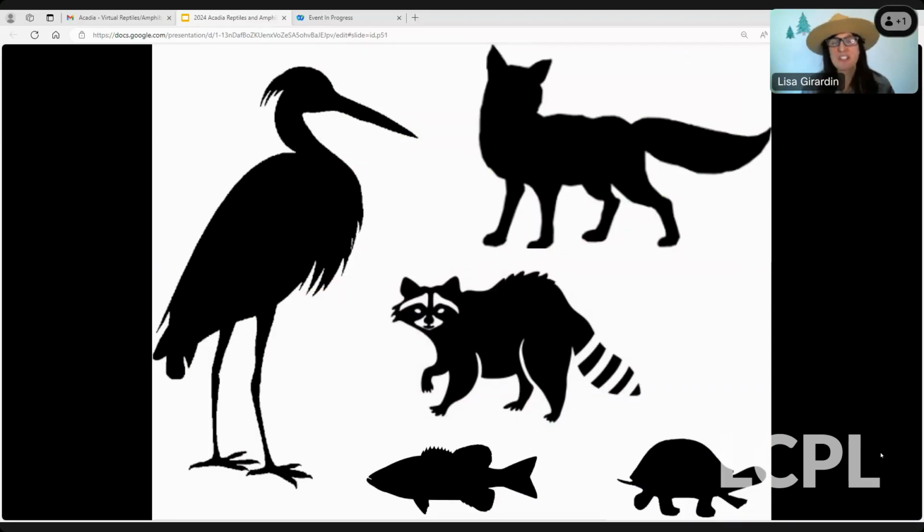Now, these are some animals that actually are the predators of the frog. And you can kind of act these out with me. We have fox, we have raccoon, fish, turtle, and birds. So not only are frogs important predators, they're also important prey in a balanced food web.